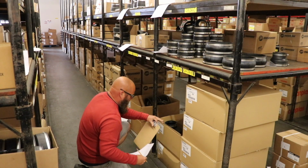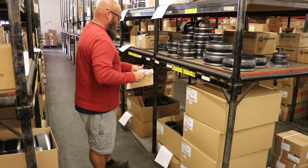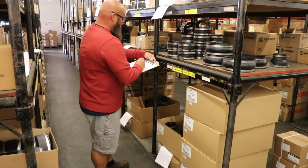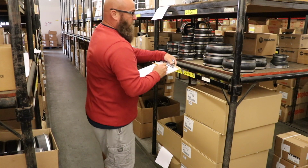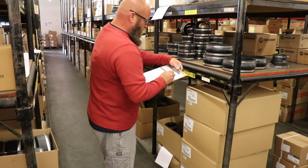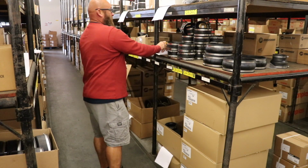Always start your counting at one end to the other end. Count right to left, left to right, top to bottom, bottom to top. As long as there's an order, do not start counting in the middle. That way you'll never lose track of what you've counted and what needs to be counted.